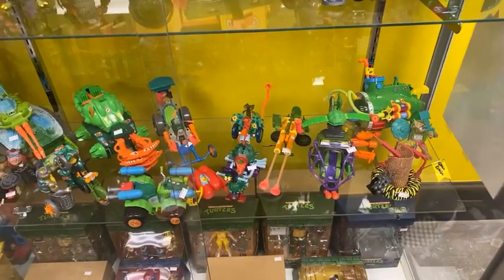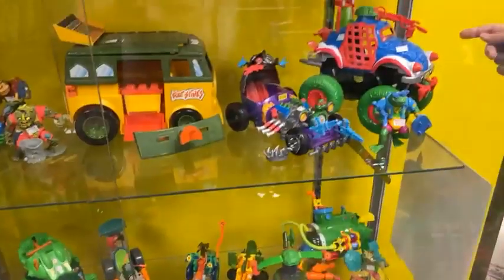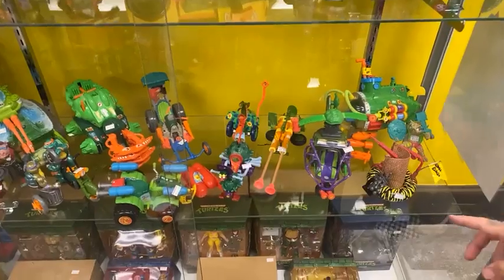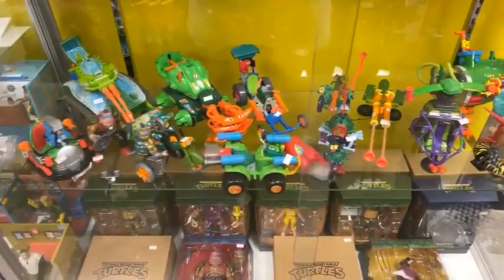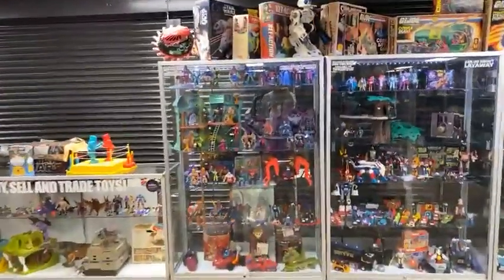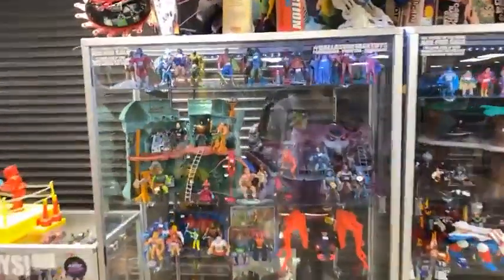If you're a bug fan, this would be a good car to get if you like collecting cars for the car you drive, that kind of thing. Lots of loose vehicles and figures as well. What about the other cases, Brad? All right. Well, we restocked our MOTU case, so lots of loose figures.